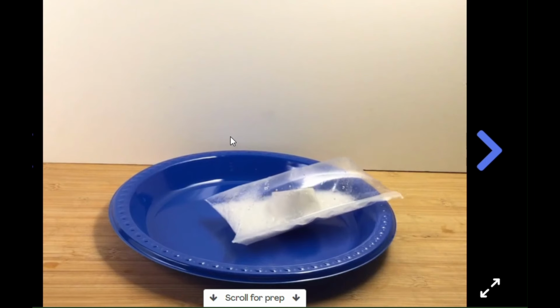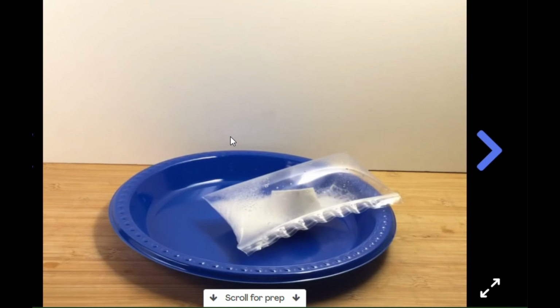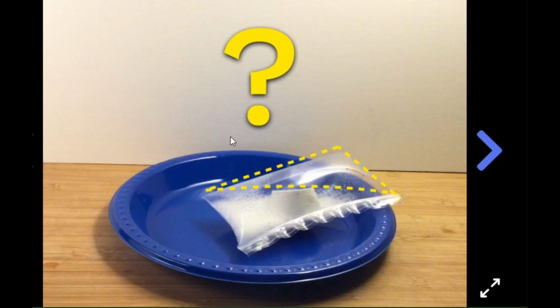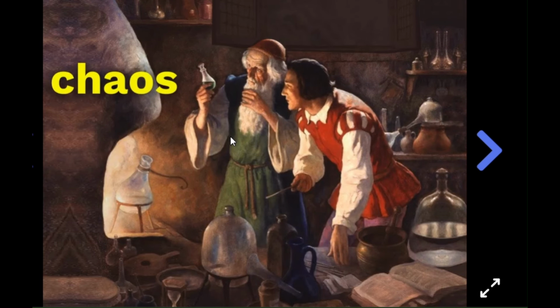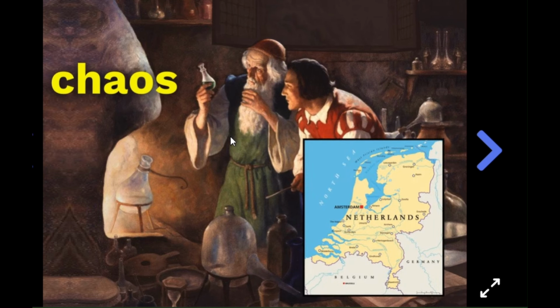The chaos or bubbles are some kind of stuff, even though as the bag puffs up, we can't actually see what's making it expand. The alchemists weren't sure what this stuff was. They just knew that it was difficult to capture. It would escape the container, or worse, it would make the container burst. The name chaos was given to it by an alchemist from the country of the Netherlands. He spoke Dutch as his language.